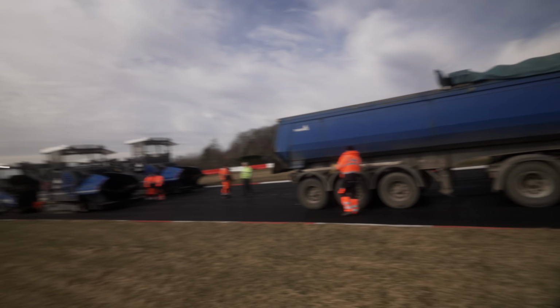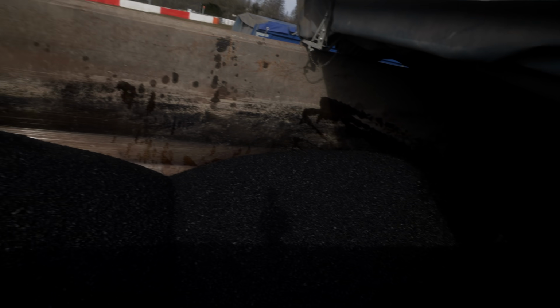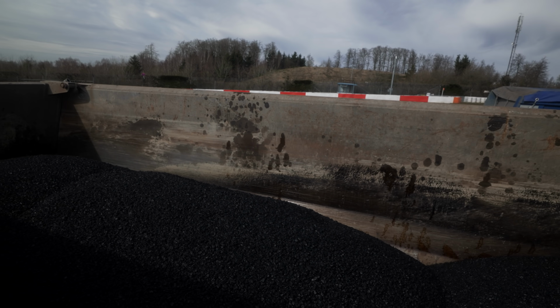I don't want to make any dirty jokes here now. Is it Cabrio or Targa? Good question. Let us know in the comments if it's a Cabrio or a Targa. Cabrio. Nice. Now that's some behind the scenes.